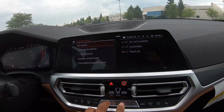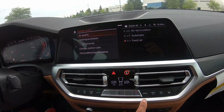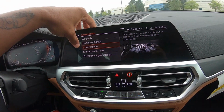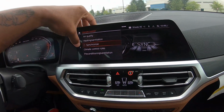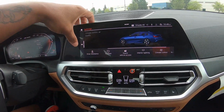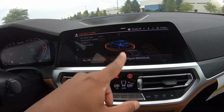And then if you were curious, you know how on the older BMWs where you had a button where it said sync? Well, now you have it here where it says synchronize. So, haha. No more having mismatched numbers here. But the thing with that is, I mean, I wish they just kept the button. I guess that's fine.